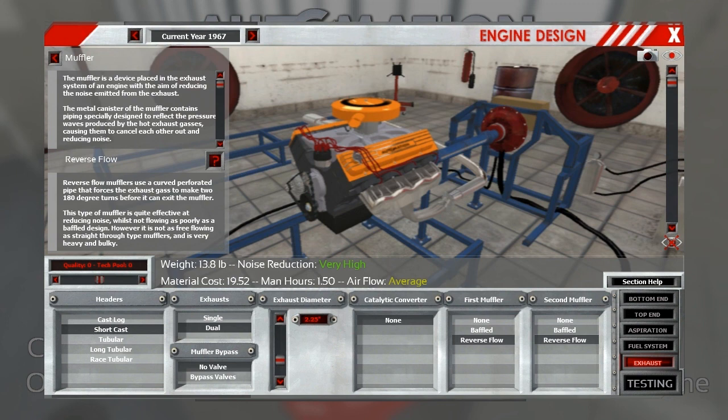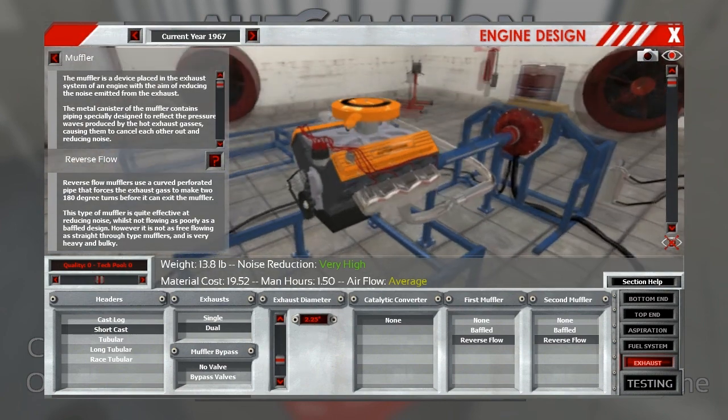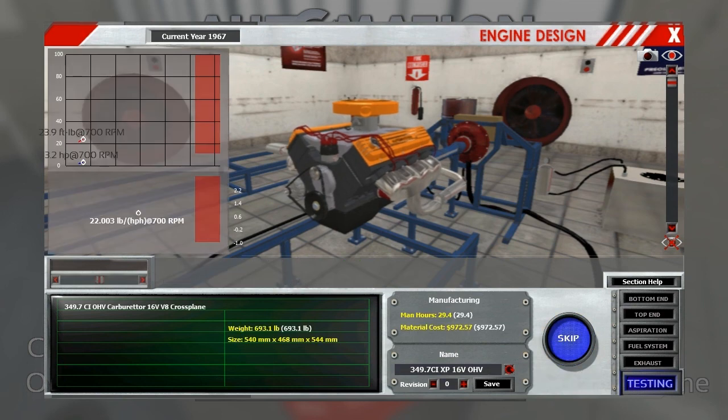So as I said, the power comes at 4800, and what we want to make is 295 horsepower, but 380 foot-pounds of torque. So very torquey motor. So let's give that a first test through, and we'll see where we land.